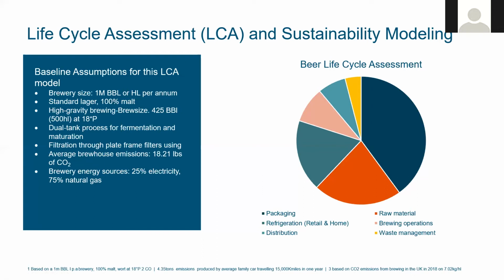But what we've done in our model is we've focused our attention on where we can bring sustainability benefits. So here we're looking at raw materials, brewing operation processes, and waste management. In terms of the technologies that we've built into the model, we've measured the benefit in these key areas: raw material, brewing, and waste management. Next slide there, please, Amanda.